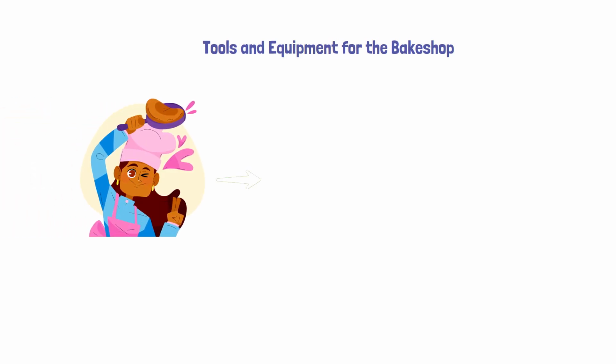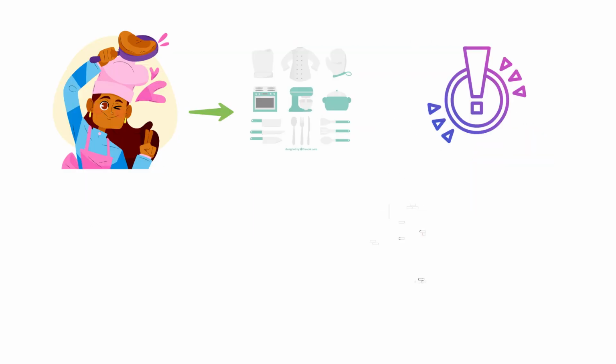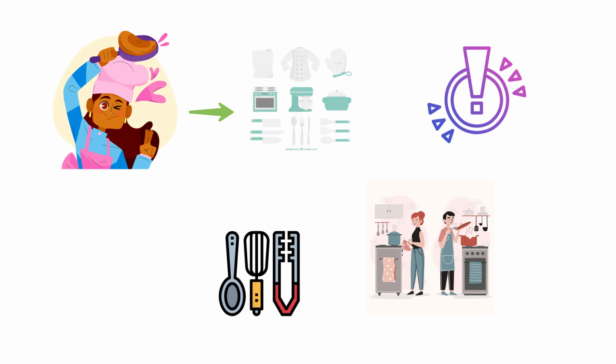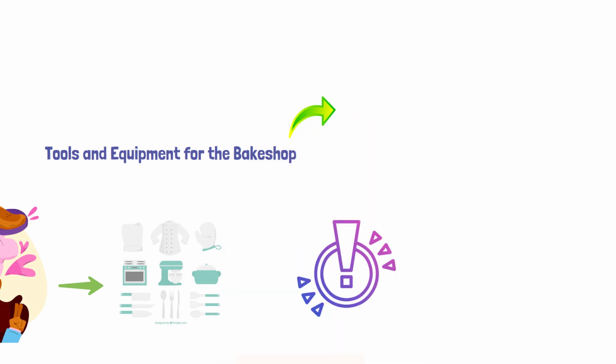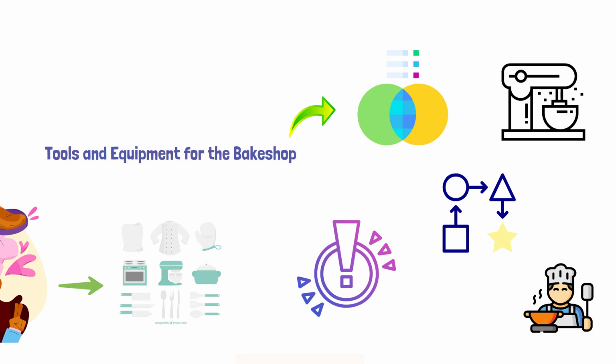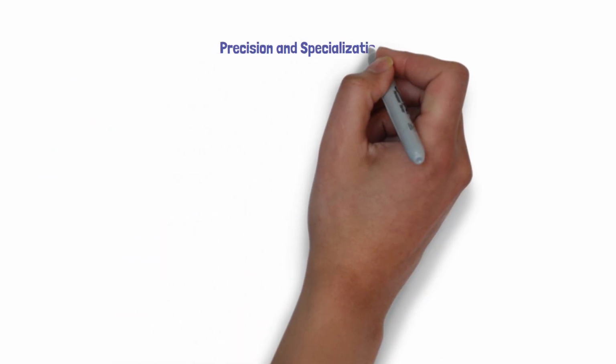Tools and equipment for the bake shop. In the realm of culinary arts, understanding the unique tools and equipment that define each discipline is crucial. While the boundaries between cooking and baking can sometimes blur, the tools each employ are often distinctly suited to their particular tasks. Here, we will delve into the nuances of baking equipment and highlight their differentiation from the instruments of general cooking. Precision and specialization in baking.